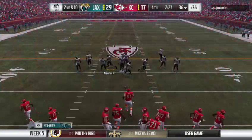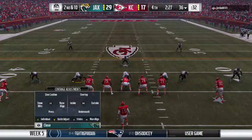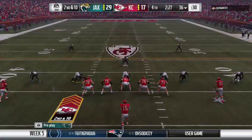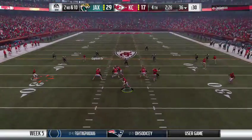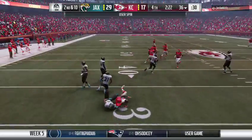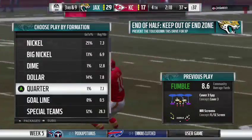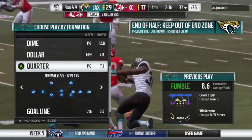And throwing to start the drive, but that one incomplete. So now 2nd and 10 after the incompletion on first down. Back to the air on 2nd down. It's Mahomes. Throw left side, taken in by Hill. Hill's hit, and he lost the football. And he'll be brought down right around the 37.